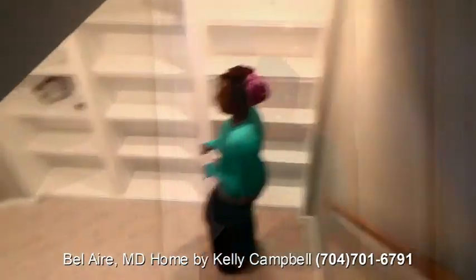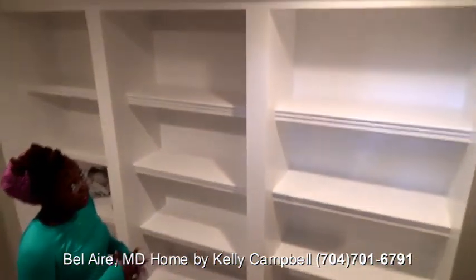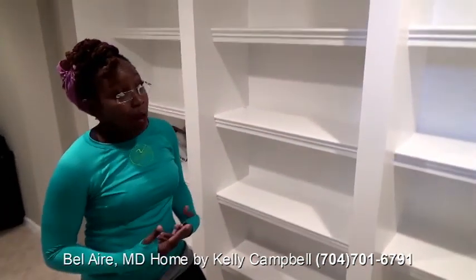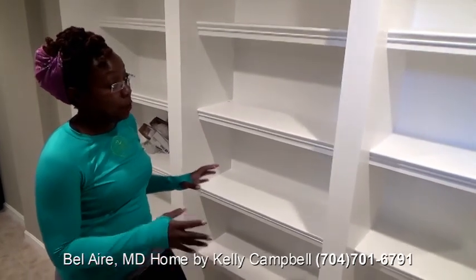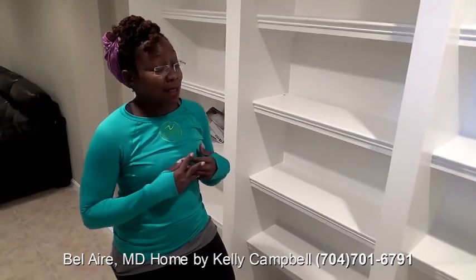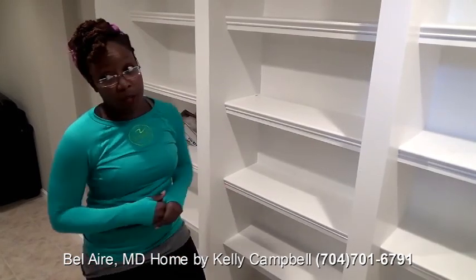One of the things you'll see when you get down here is this really beautiful built-in bookcase, which is awesome. So I'll be staging that as well, probably to make it look like a library, just to show them what they can do with that space. But it's great that they have it because they can do a lot with it in terms of storage. If they have someone who has a lot of trophies that they want to display, or pictures of the family, this is a great place for them to do it.